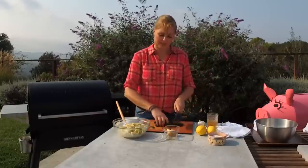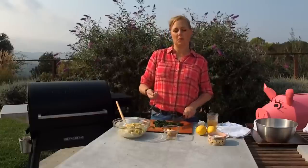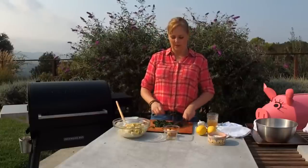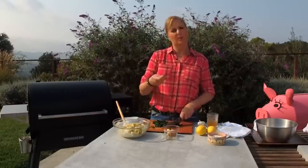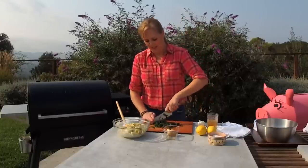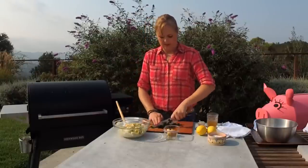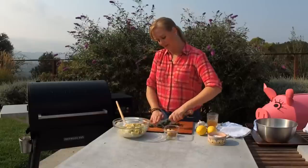The point of dips like this too is that, depending on what you're serving it on, like if you're serving it with little crackers or a bigger crostini, it's okay if you have some bigger pieces, but with something really small, when people are trying to dip their food into it, you wanna make sure they can get all of these great flavors in one bite. So a little less rustic than I would normally do.